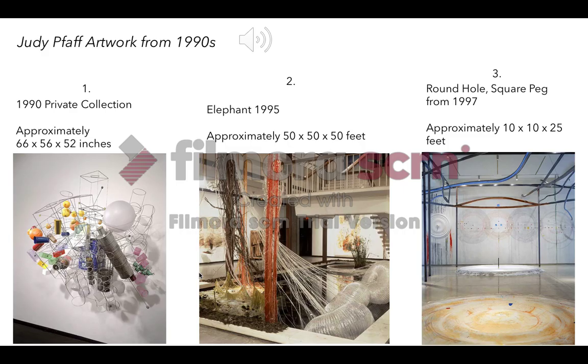Judy Pfaff artwork from 1990. On this slide, you see her first piece of artwork that was done in 1990, and it's part of her private collection. It is made up of painted steel wire, plastic food containers, steel cans, and glass teacups.